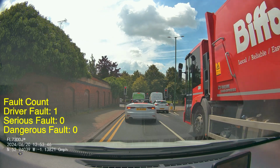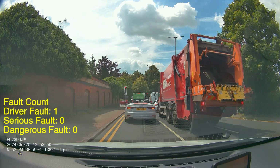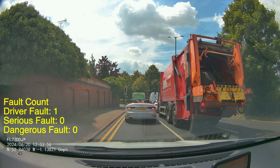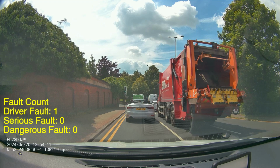Again, the pupil's keeping a good space behind the car in front. When we do make this turn, we want to be mindful of vehicles like the bin truck on the right of us. As he comes around the corner, he might cut that corner. And of course, we want to be prepared for that by not being alongside his back wheels. So we want to keep clear of the bin lorry as he turns, either clearly in front or clearly behind, but definitely not alongside as he makes that turn, because that's where you're going to be at the most risk.